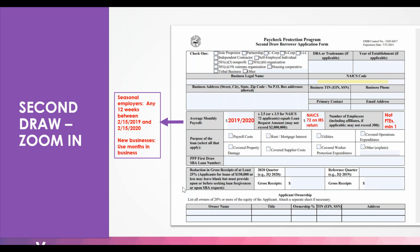Now we're going to take a closer look at this. First of all, they want you to designate 1 quarter in 2020 and 1 quarter that's called the reference quarter in 2019. And they have to correspond, meaning if you pick a 3rd quarter in 2020, then you have to be referencing the 3rd quarter in 2019, and you have to report the gross receipts, which we will define. Congress didn't define it, but SBA did. You have to report the gross receipts for each of those quarters, and you have to show that the decrease was at least 25%.